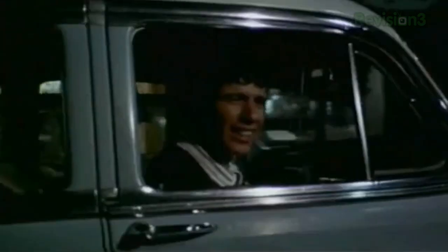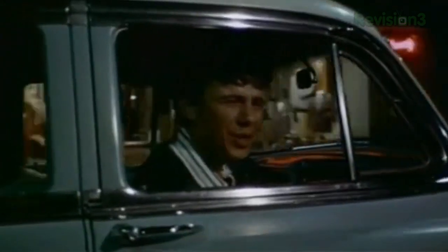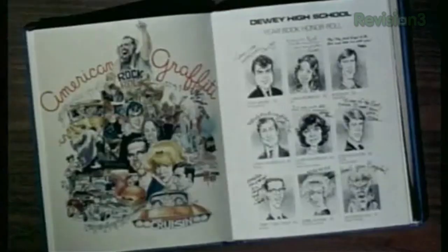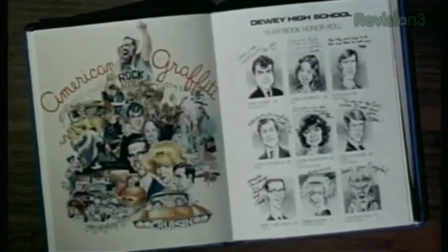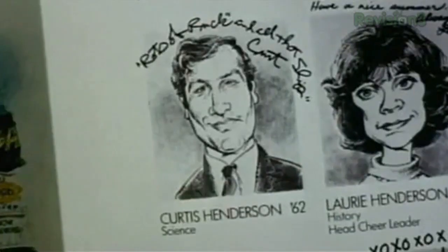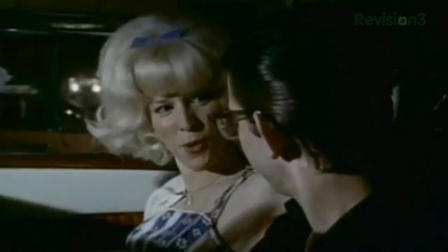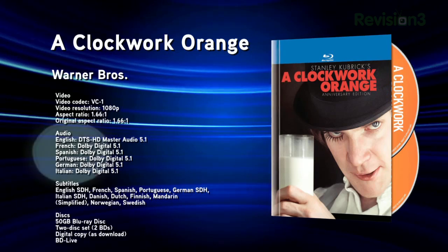This single disc release comes with a VC-1 codec, 2.35:1 aspect ratio, and a DTS-HD Master Audio 2.0 soundtrack. Extras include picture-in-picture commentary with George Lucas, a U-Control feature that you trigger while watching the film, and it'll display the artist and title of the songs as they play. You also get 23 minutes of screen tests for those as yet unknown young actors, and an 80-minute documentary on the making of the film. Next up, A Clockwork Orange 40th Anniversary Edition.